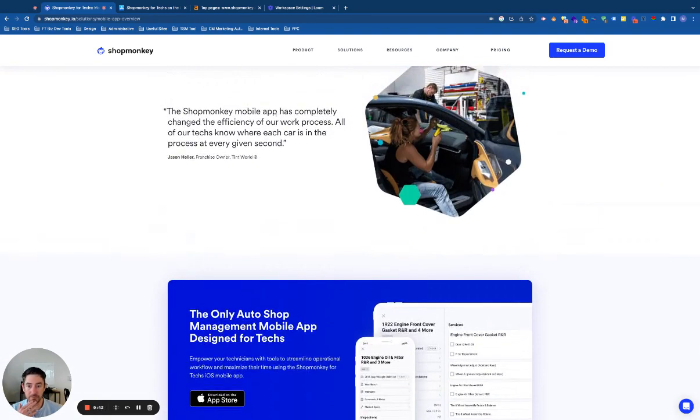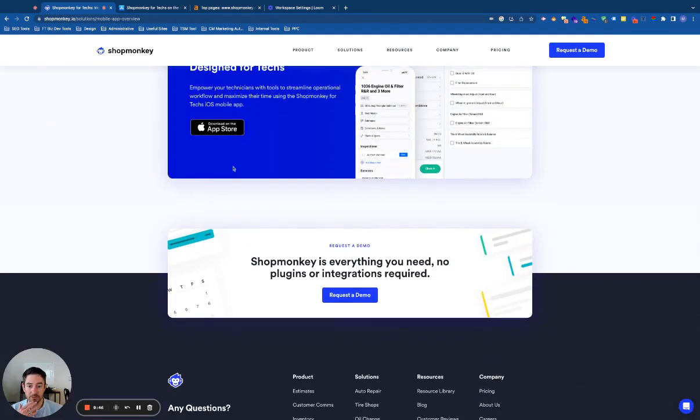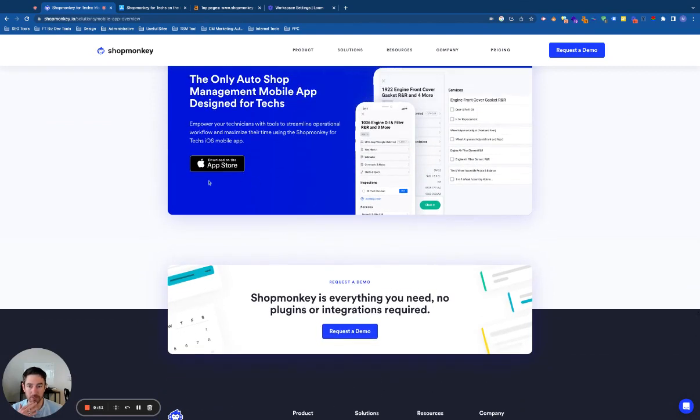Continuing to move down, using a little, again, social proof here. And then they've got the App Store. Again, you've got the requested demo here. You don't even need this bottom one if you put it in right here. Again, okay having down here, put the reviews in there. Going to make it more valuable.